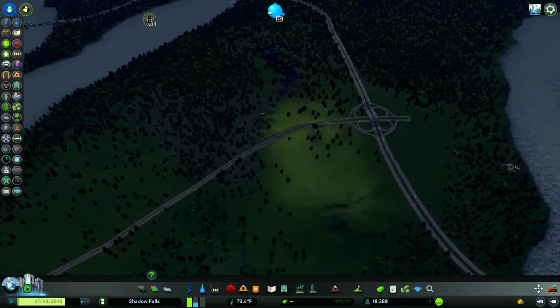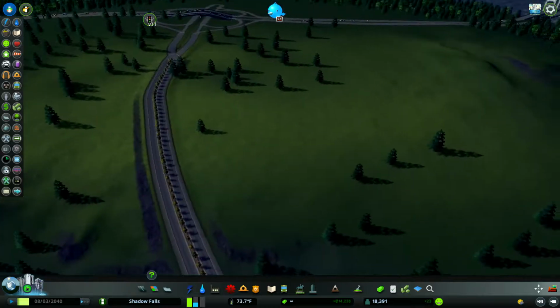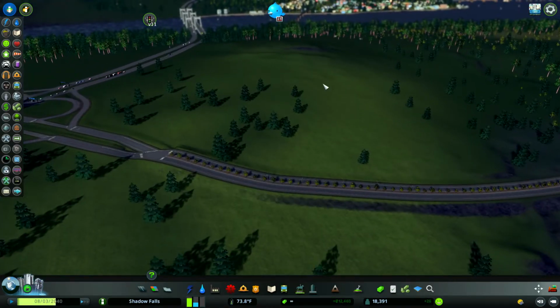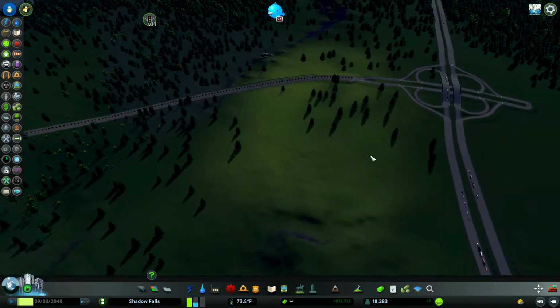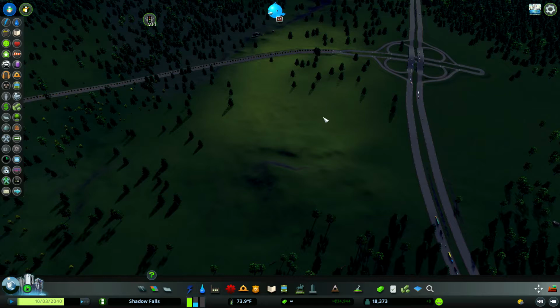This area right here, I was thinking about doing some more industry because there is more ore here, but I don't know if I need another industry town. This is a nice big flat high area, so I'm thinking about doing a little regional airport here. It'd be a nice spot, not the giant airport we just got in the new DLC, but just the regular small one, the two runway airport we have now. Maybe put that up here.